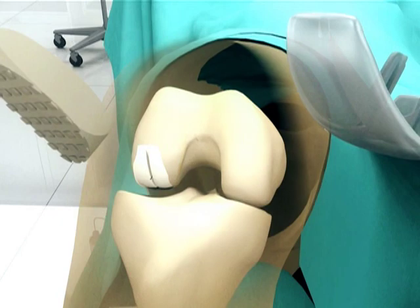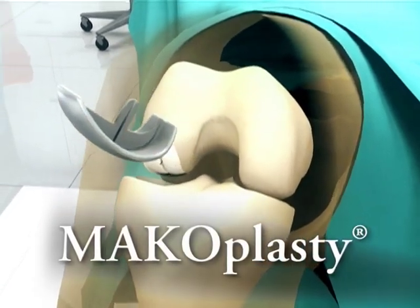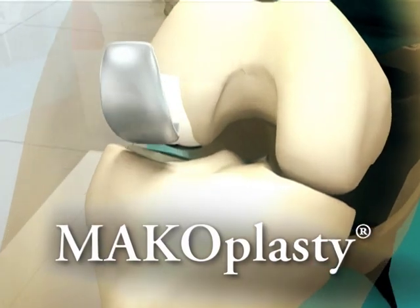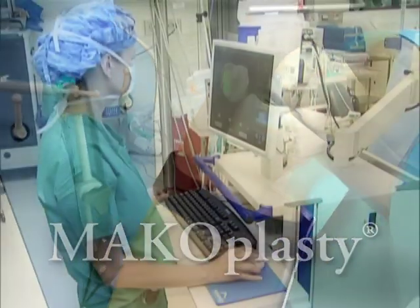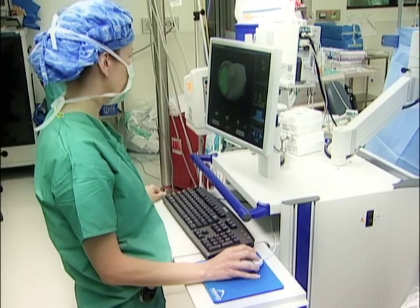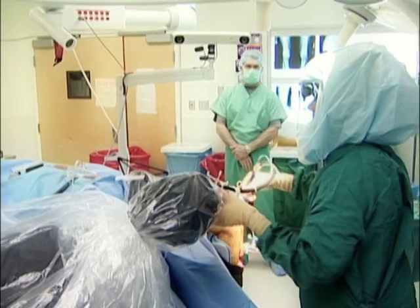During early to mid-stage osteoarthritis, MAKOplasty, a minimally invasive partial knee arthroplasty, could be a successful treatment option. During MAKOplasty, the diseased portion of the knee joint is removed and healthy bone stock and tissue are spared.